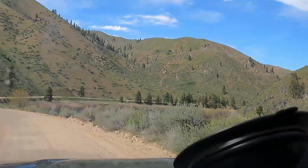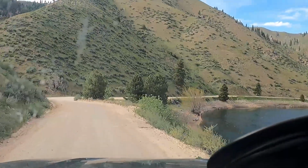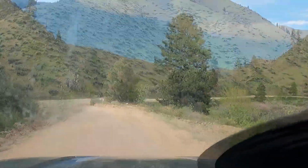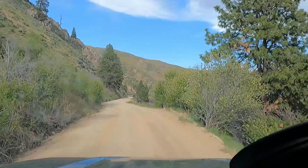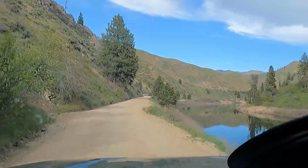All right, so we are getting up. You can see we're still subject to the water flows of the reservoir, but now we're getting up above it, and we are getting into where the river is actually going to be flowing.